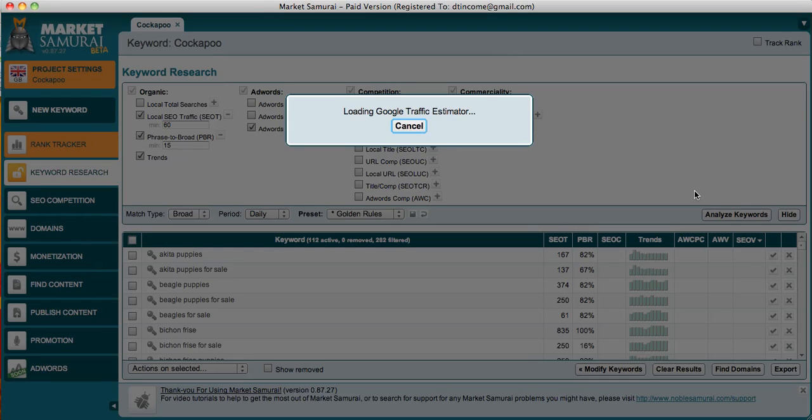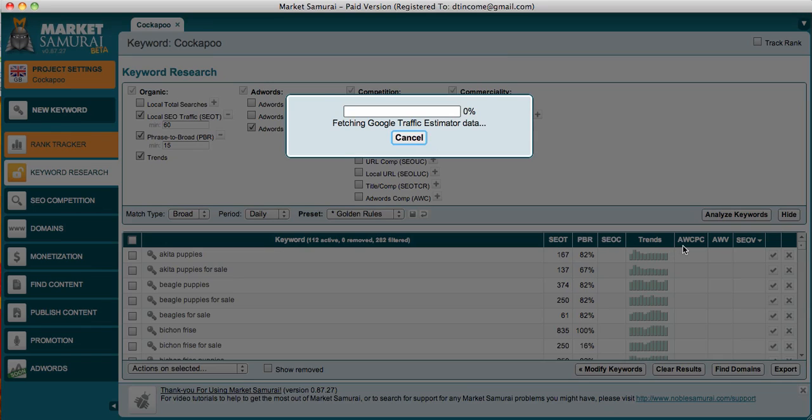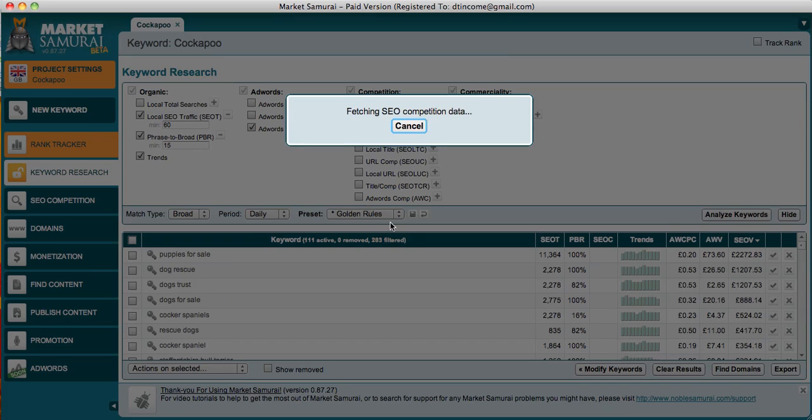So let's analyze the keywords. What you can actually see is I clicked on golden rules and it changed it back to broad. Once it's done all the research, we'll change this back to exact. What this is now doing is going out and crawling for you all this information that we specified. It will return the SEOT, the PBR, the SEOC, the trends, the AWCPC, the AWV, and the SEOV. This will allow you to analyze. It'll also check it against the filters that we've applied above, and filter out the ones that don't match your filters. As you can see, it's starting to filter already. It's filtered 283 of the results, leaving 111 active.